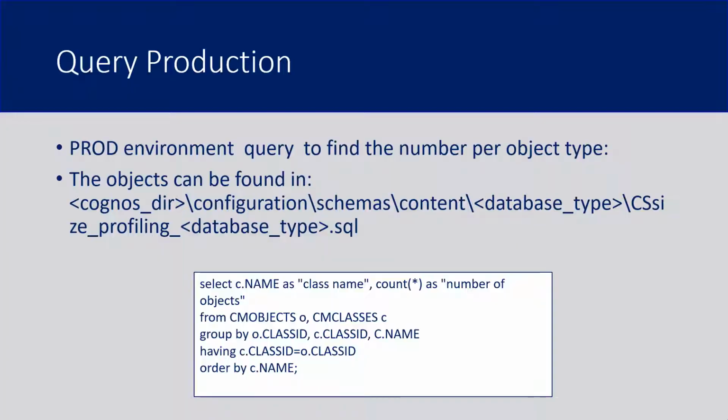I really recommend, to get some visibility, even without the Modio tools, that you consider running this quick query in your production environment to find out the number of objects that you have. Take a screenshot of this slide and go ahead and create that. If you have any questions, again, this came from our friends over at Modio. If you have any questions, just reach out to us at Lodestar Solutions. We'd be happy to help you. But this will give you some visibility.